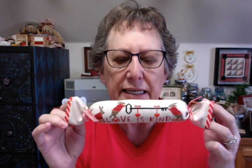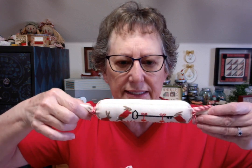This first one is a fun finish. This is Artful Offerings, Love is Kind. And as you can tell, it's only a portion of the design that I stitched. And I don't remember why I decided to start there or stop there. But I just loved the little rabbits with their hearts and their key. And so I had this little strip.